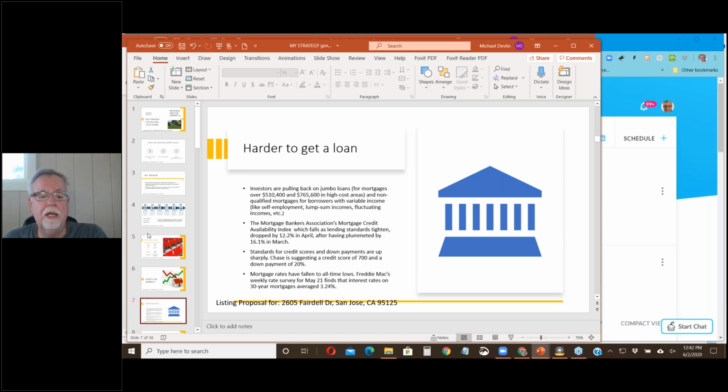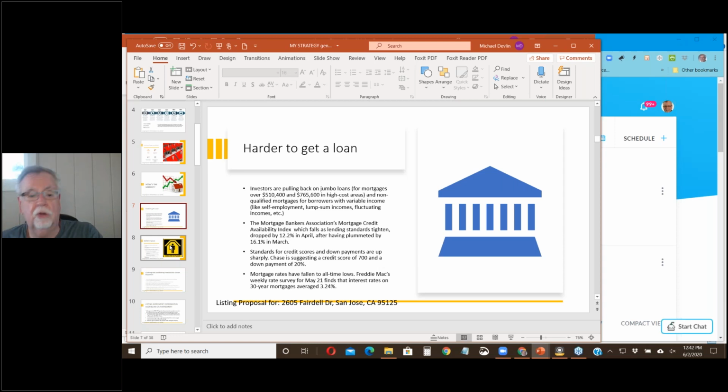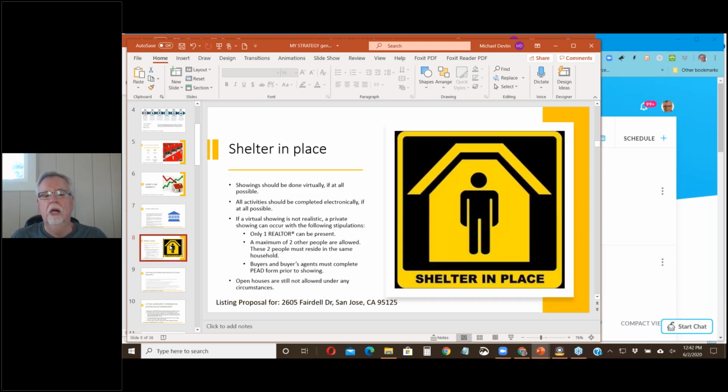Now, depending on your seller, they may already know all this, but they may not. So again, I sent this in advance, but they didn't ask. I referred to the lending information when answering other questions. I then have a slide that explains what the shelter in place is right now and what the actual showing instructions are supposed to be, and that there's a form.